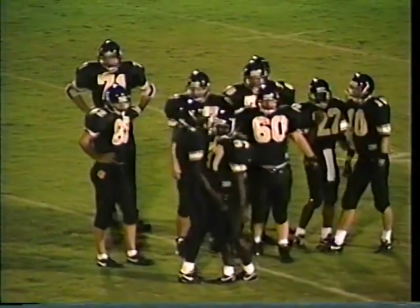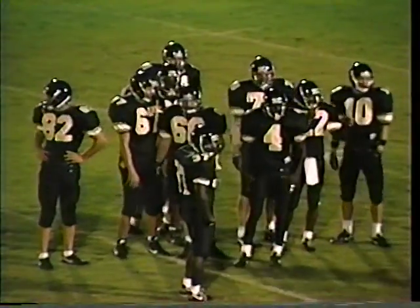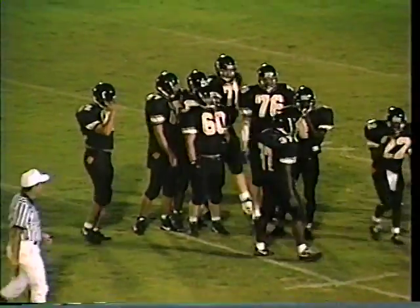He didn't know it. Punt team, get him out there. Get the punt team out. Good job of stripping him there. Get the punting team.